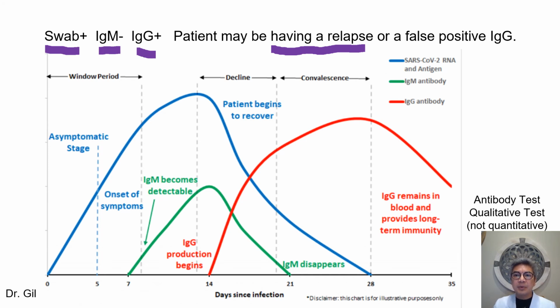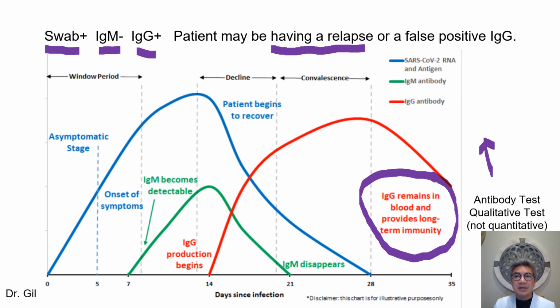Well, it's probably because you did not develop enough immune system or immune antibodies. IgG is supposed to be a long-term antibody, but the testing that we're doing is just a qualitative test. It doesn't really tell whether you have very high antibodies or very low antibodies. So if you have very low antibodies, then you are prone to have reinfection or relapse.